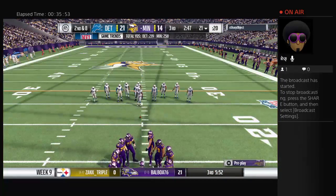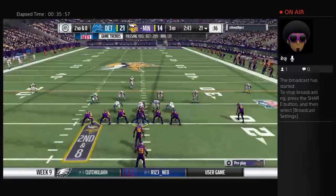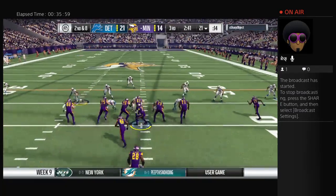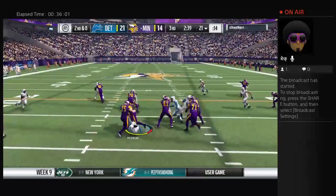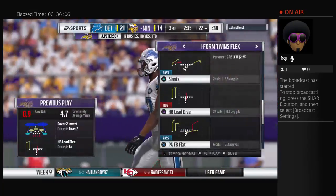2nd down, 8. Another tote for the workhorse here this afternoon. Peterson. Just a gain of a yard there, and now it'll be 3rd down.